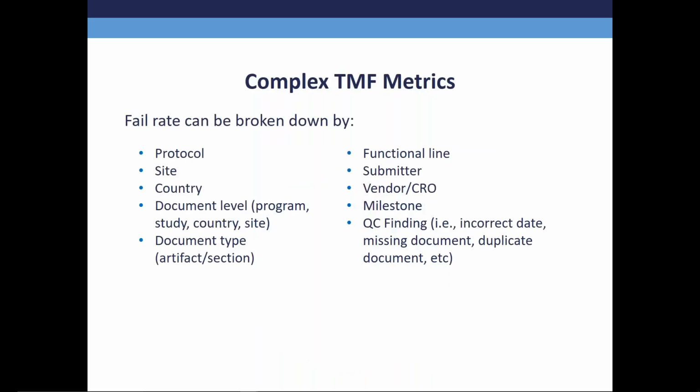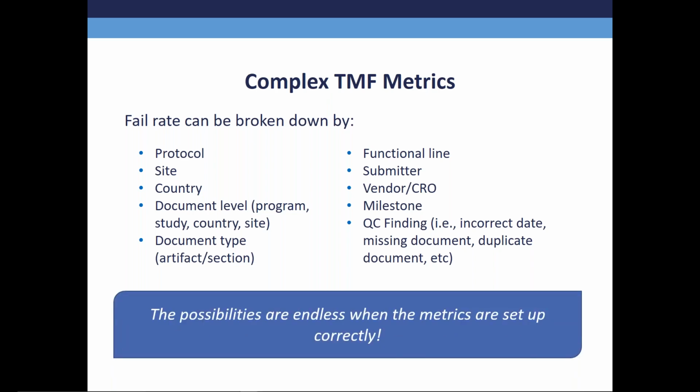This is where, if you're starting to generate more complex TMF metrics, you could take that fail rate and break it down by protocol. You could break it down by site, by country, by document level. You could look at particular document types and functional lines. You can get as granular as looking at the submitter's individual fail rates. You can look at fail rates by vendor, by CRO, by milestone, or by QC finding. So the possibilities really are endless when your metrics program is set up correctly.